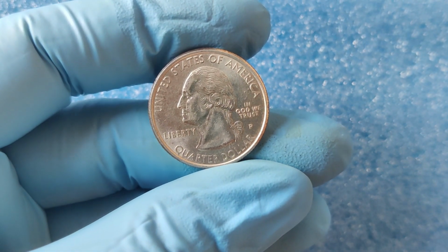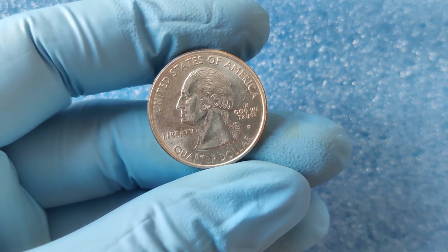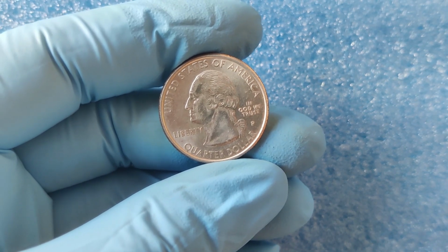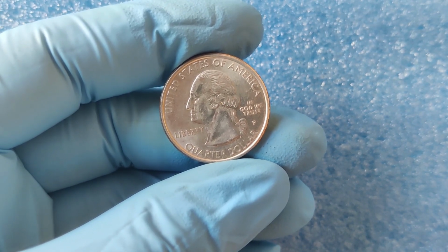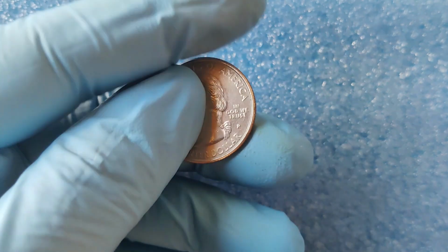Let's find out. Before we get into the specifics of this remarkable coin, let's take a brief journey back in time. The quarter dollar has been an essential part of American currency for decades, evolving significantly since its inception in 1796.